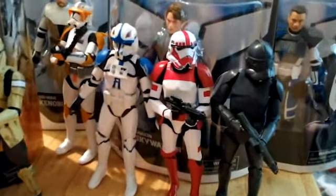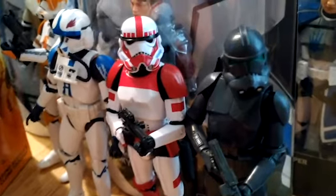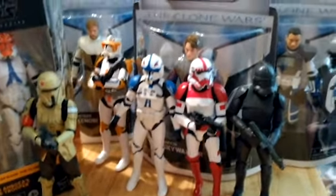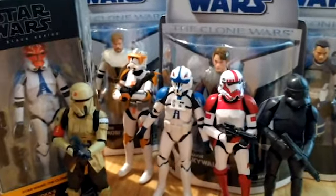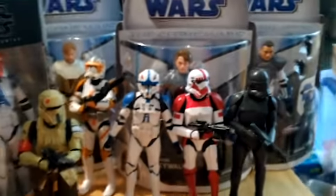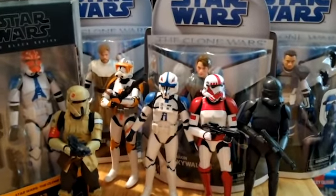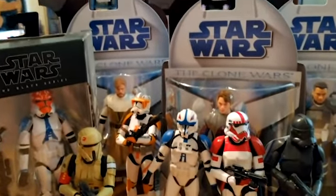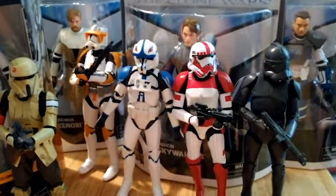I love that Shock Trooper because I love the red. I love the amount of red that's on him. Well, I am just like Mike Cass. Any clone troopers you want to give me, I'm going to take, because they just look so good together. Look how good this looks right now. And it's only got these five guys here. There's six if you include the one in the box. And a lot of them are from different generations, and they still look great together. Yeah, they really do.